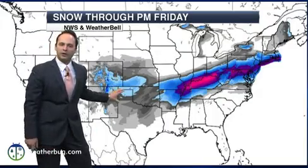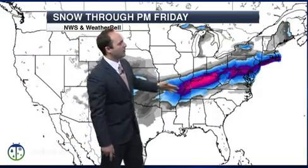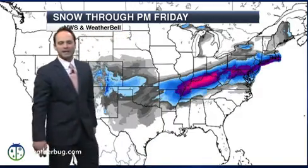Snowfall amounts tapering along the Front Range, heavier though through the Ohio Valley and also the Mid-Atlantic and Northeast. But again, temperatures will really start to be chilling down as we take you now through the end of the week.